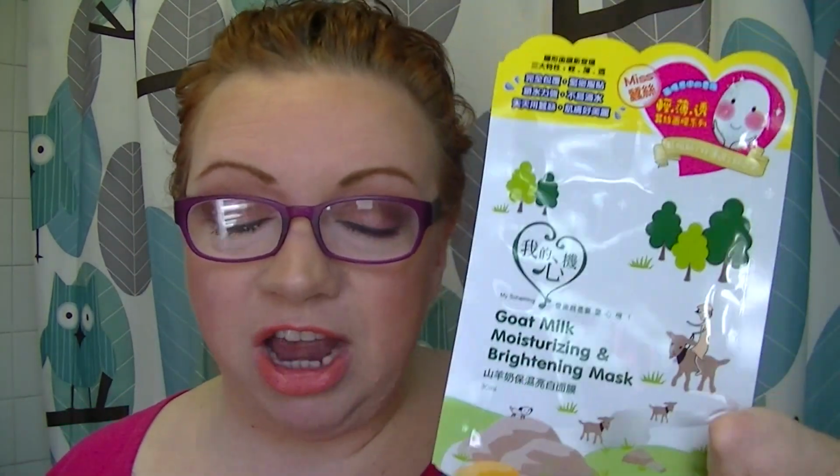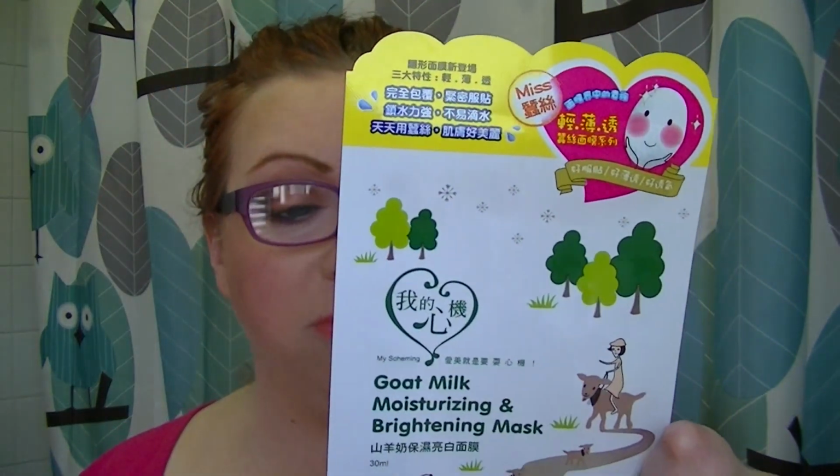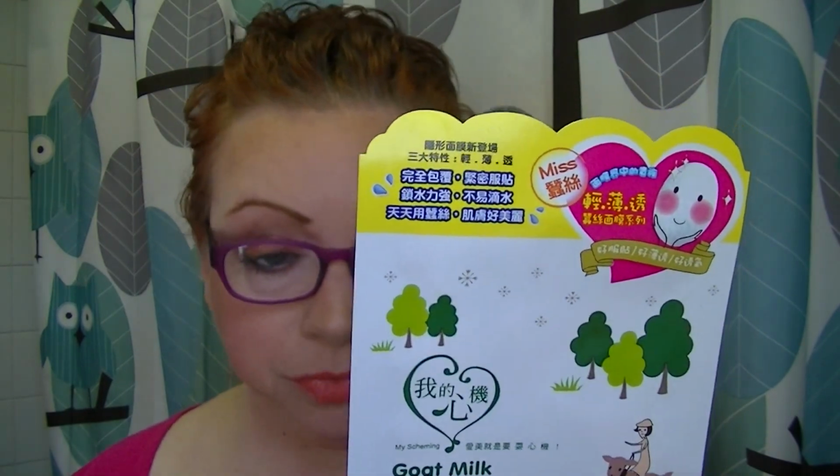There was quite a bit of extra essence in there. I was able to rub it on, you know, like my neck and chest and arms and everything. I have some of this brand in the Snail formula. So this particular kind, the goat's milk, I had not tried before, and I really enjoyed it.